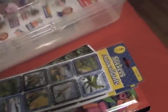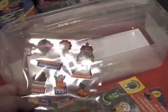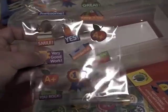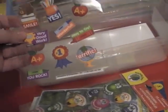And then we have some puffy stickers that are sort of glittery, with different types of faces. And then right here we have word stickers that are puffy also, and a little bit glittery. Let's say good things like, very good work, terrific, awesome. So I got those for him.